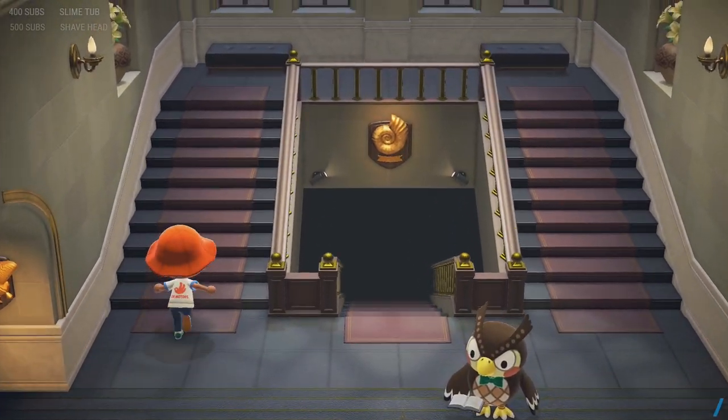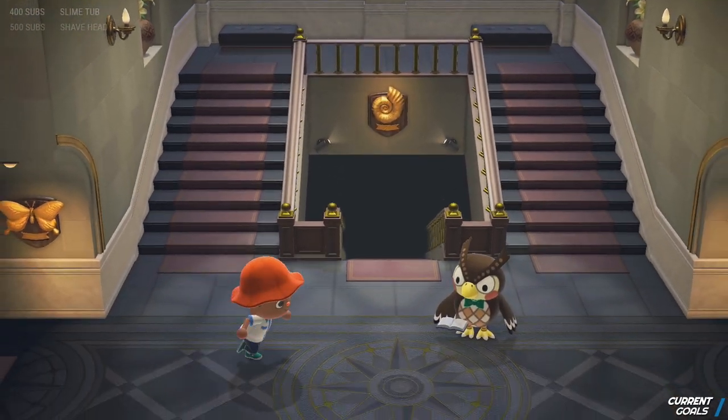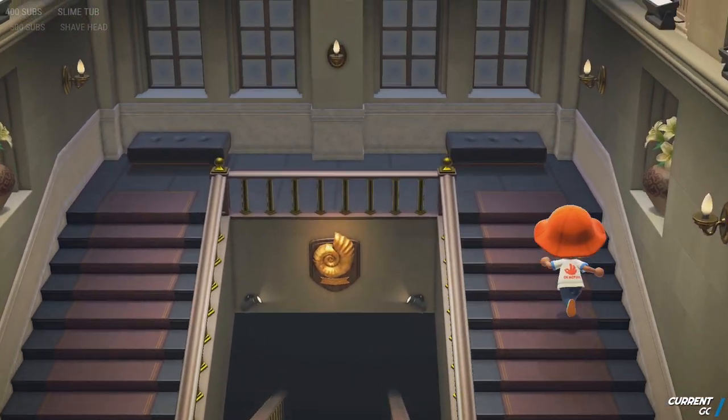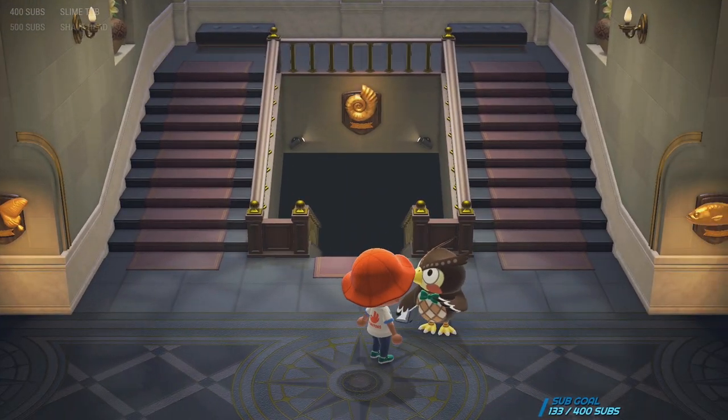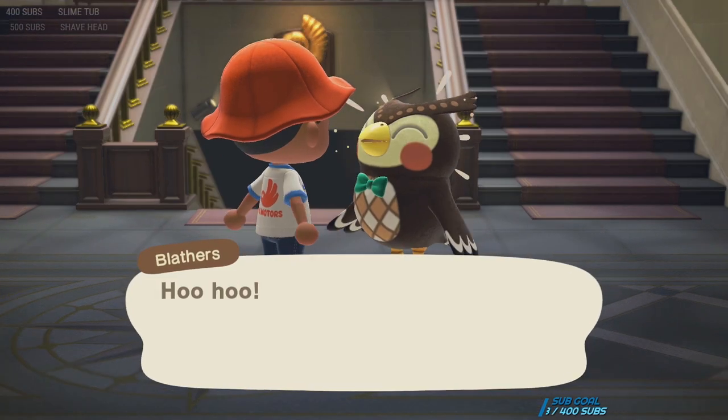All right, our first look inside the museum. This is the standard museum. It's not upgraded yet. But here it is. Let's talk to Blathers and donate all this stuff. See what Blathers has to say first, and then we'll donate.